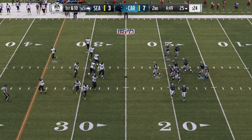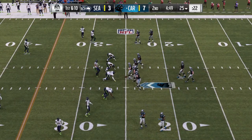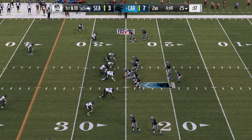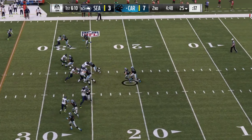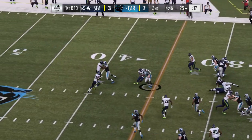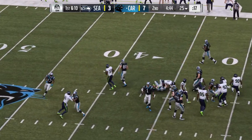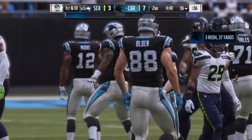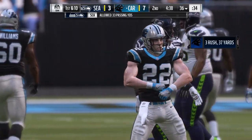So Newton and the Panthers come up now, first and 10 at their own 25-yard line. They'll run it now out of the gun, and an alley to run. And they're able to get this one across the 35. The drive starting with a first down, 11 yards on that pickup.